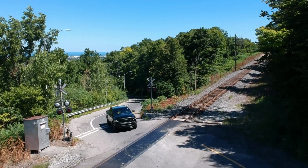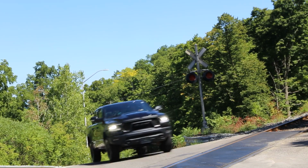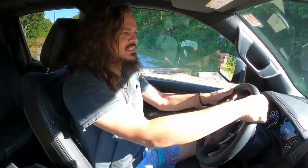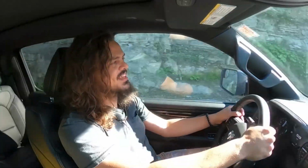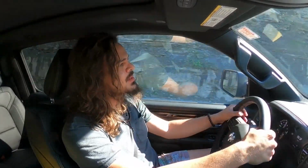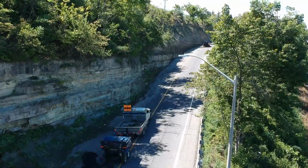Woo! Man, this thing handles it a lot better than the Roush did, and I'm surprised by that. Oh, and the bumps! Woo! Okay, you felt the bumps a little less in the Roush. Damn, listen to that thing. I can hear it, my ears are popping getting up this high. All right, so I think the Ram actually does take the uphill climb.